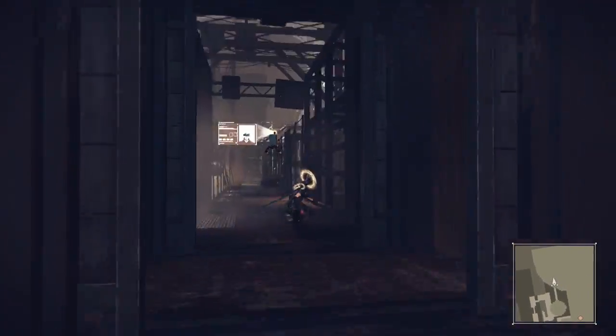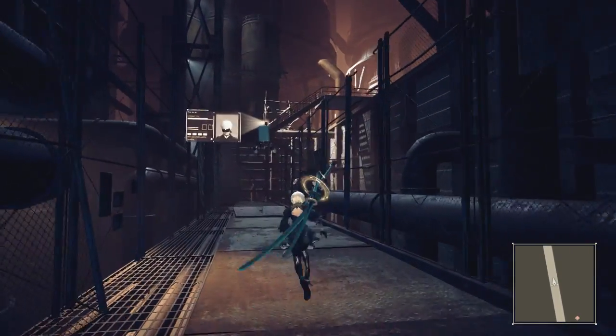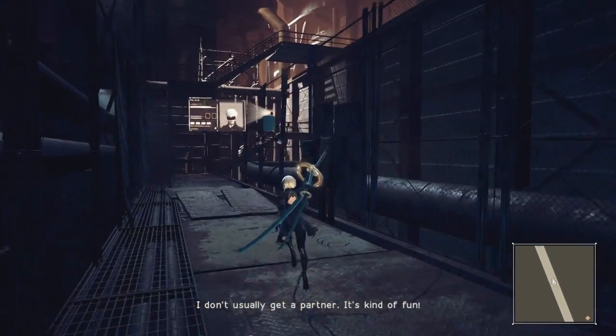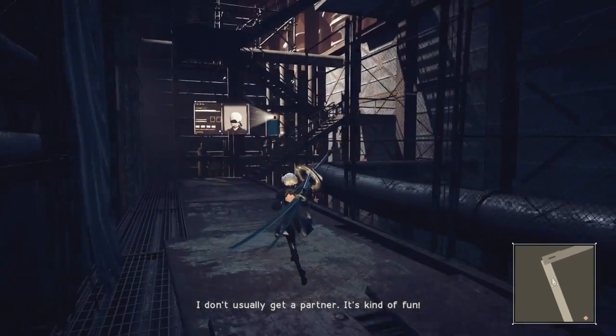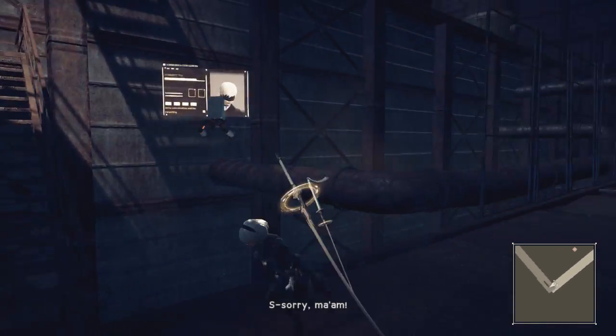2B is cold and unemotional, and 9S feels thrilled to be working alongside her. And I think the scene that demonstrates this best is the one where 2B tells 9S that he can drop the san at the end of her name, or ma'am for the English version.